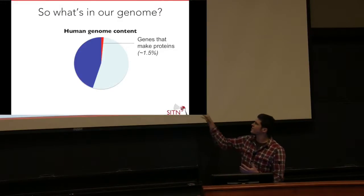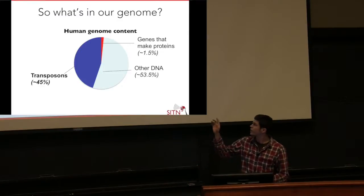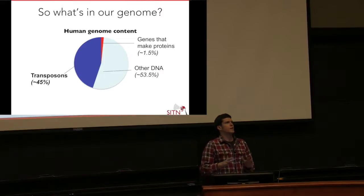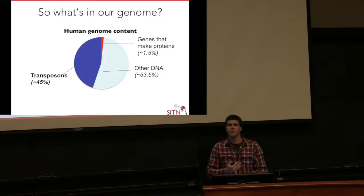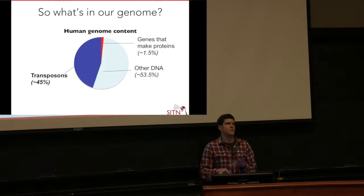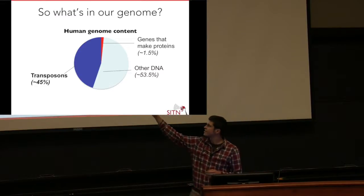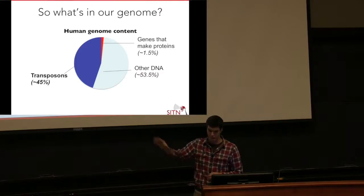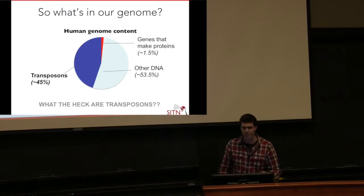So what's this other 98.5%? Well, this section on the right here is other DNA. And we're not going to talk too much about this tonight. There's some interesting stuff in there like introns, which kind of break up genes into different chunks, and some miscellaneous repeats. But really what we're more interested in is this chunk on the left, this 45% that we've called transposons. What the heck are transposons?